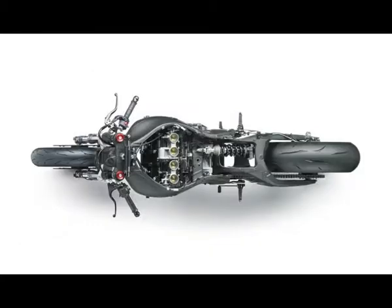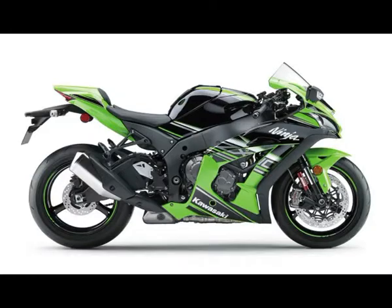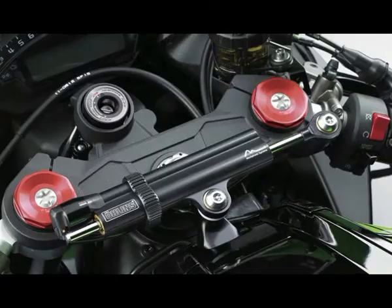It is very much a racetrack weapon, and honed to deliver performance above all. We shall be spending some time with the ZX-10R for a full review shortly, and we'll be finding out more about this hard-edged, superb bike in due course.